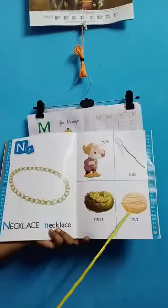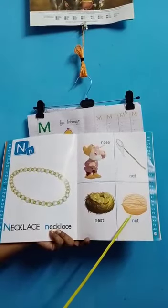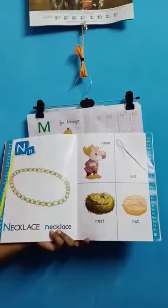See, that is a walnut. You have different kinds of nuts. This one is a walnut. Inside that is the nut. Inside the shell is the nut.